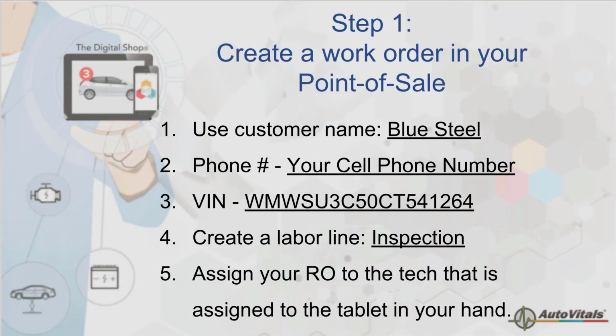What we want to do, before we finish the training today, is let you create a mock demo with some pictures on it so that way you can follow along and then train your staff as you go back to the shop. If you haven't already made it for our prior initial boost training, create a vehicle with the customer name of Blue Steel. Enter your own cell phone number so that you can send the information to you when we're finished. I'll be pasting the VIN number in chat, or I'll be including it on the recording. Make sure you create at least one labor line on it, preferably an inspection. And we're going to assign this repair order to a technician that's assigned to your tablet as we move on. So I'm going to pause here and let you take about a minute to create this vehicle if you haven't already done it.